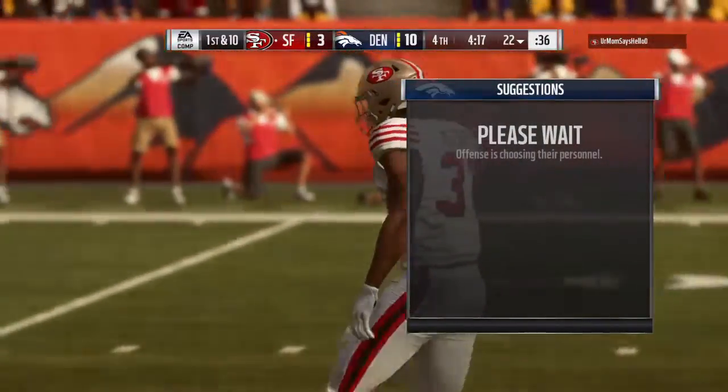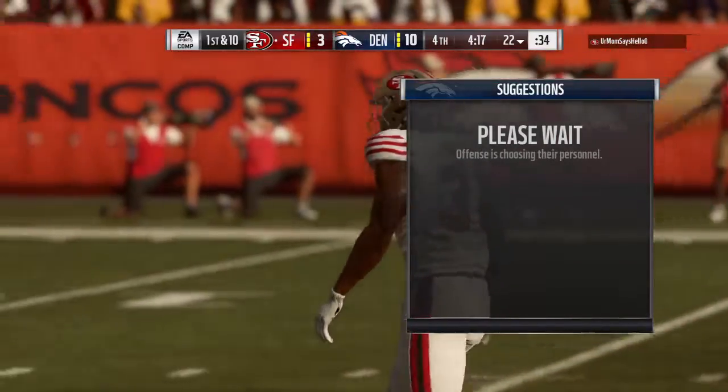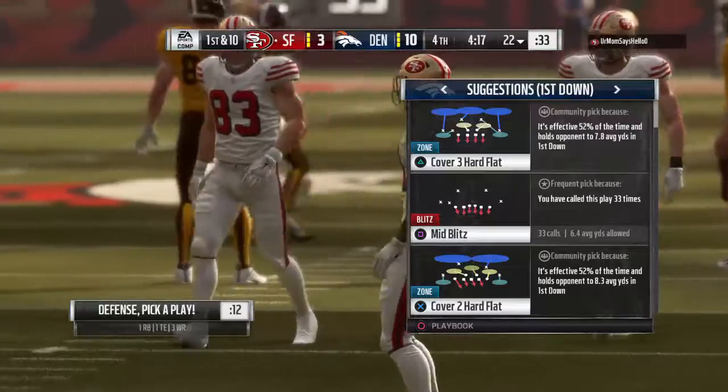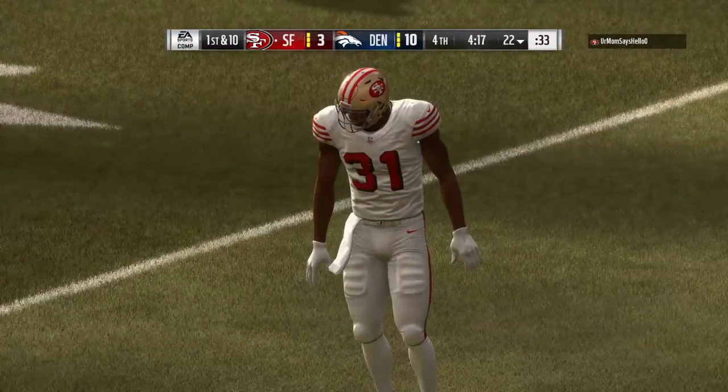And San Francisco gets set to go here. And there are parts of their last drive they'd like to emulate. And, of course, they'd like to forget the ending, the interception. But they did put together, Charles, a nice sustained drive to get him down the field.